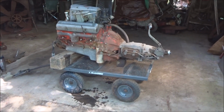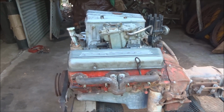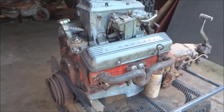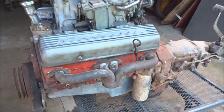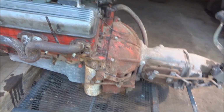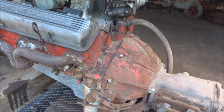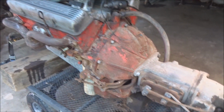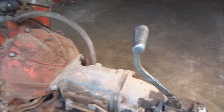Okay, we got it unloaded. This is a 1963 Corvette fuel injection 327. It's bored 30 over, with dome pistons and a 4-speed Muncie transmission with a Hurst shifter.